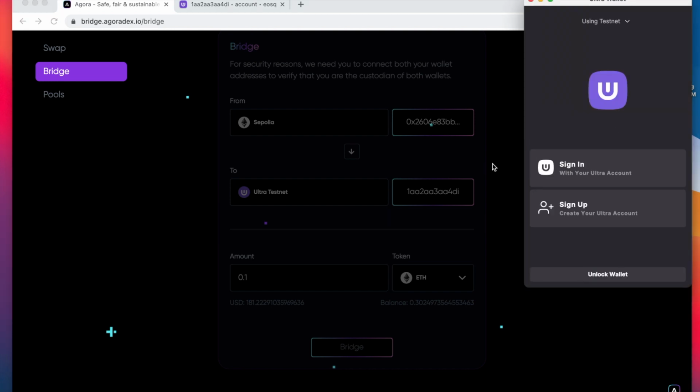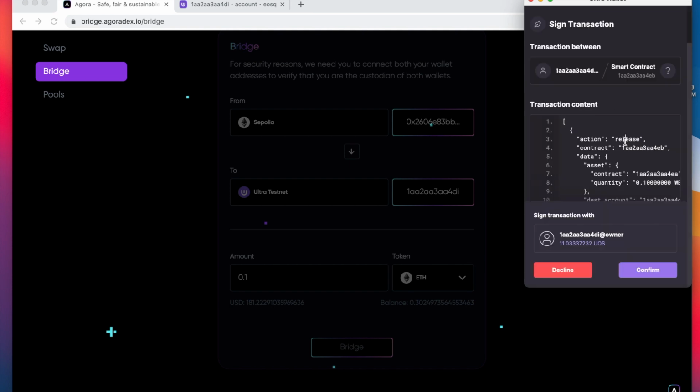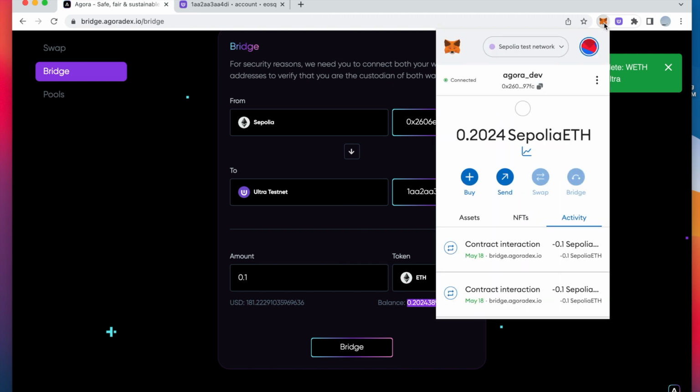Here we have a request from Ultra wallet to sign a release transaction. Release. Let's confirm it. Maybe before, let's take a look another time at the balance, 0.3 ETH we have on Sepolia network. Great. Close. The bridging was complete. We can see that the balance was updated. Let's check it in the wallet.